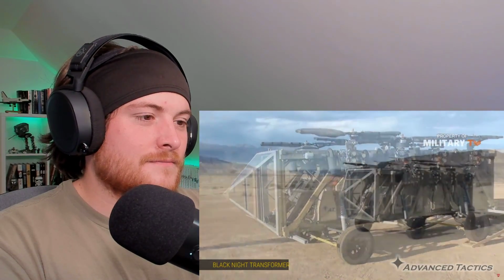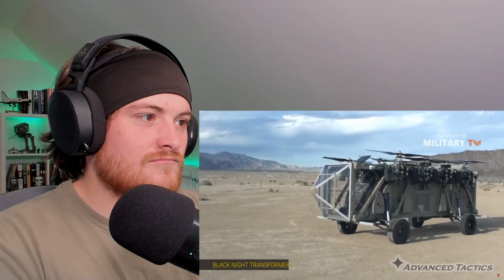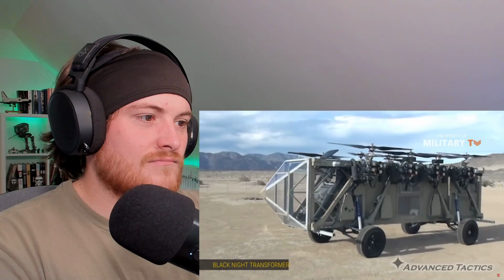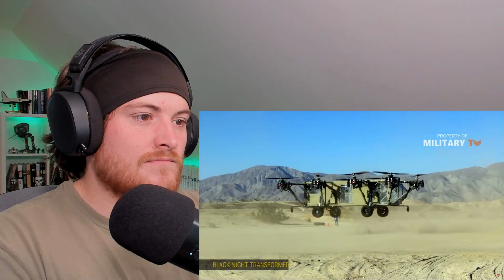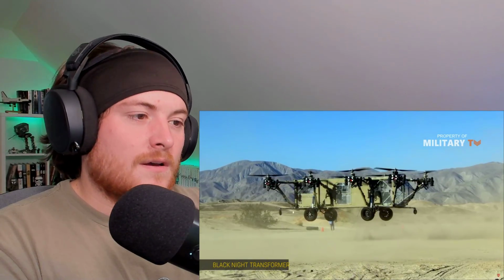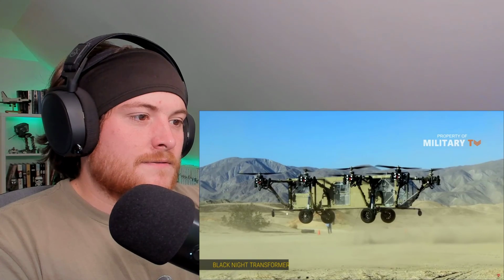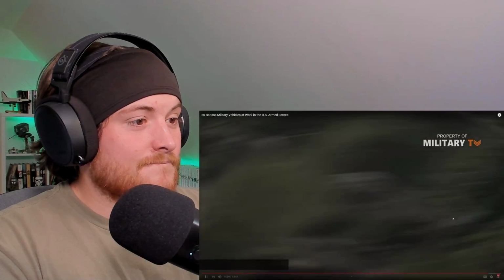Prototypes boast the ability to reach a maximum speed of 70 miles per hour on land and fly as high as 10,000 feet. Advanced Tactics, which debuted this concept in 2012, envisions it as the ultimate tool for cargo resupply missions. But this transformer does more than drive and fly. The bottom can accommodate a boat hull in place of the drivetrain.